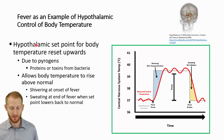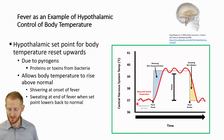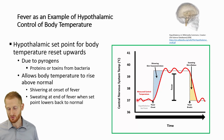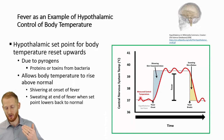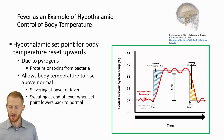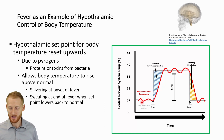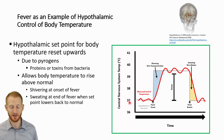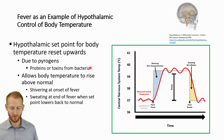So the hypothalamus has this set point at which it's going to try to maintain body temperature, which you can see here is this gray line. Our body temperature is going to oscillate around that set point. So basically we increase the temperature to get above the set point, then we lower the temperature to get below the set point, and the goal is to be at the set point, but our bodies aren't quite that refined, and so you're always going to have this oscillating pattern because you essentially have a negative feedback happening here.